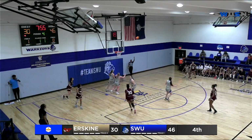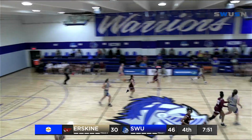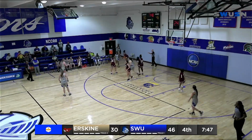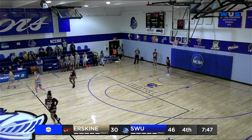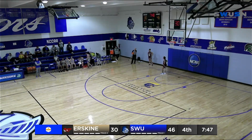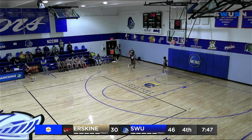Mitchell gets into the corner. Burris comes up way short on that three-pointer. Oh. They had Naya Garner in the corner, but she was unable to corral it. And that'll go out of bounds as Mack will come in. Berry will come out. And for the Fleet, number 30, Albany Wilson will come in for number 10, Alexis Burris.